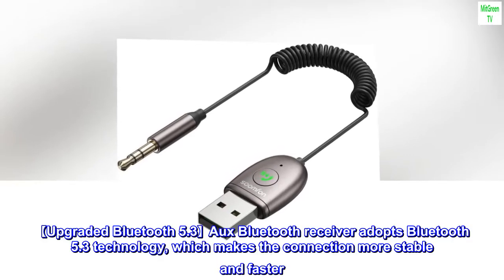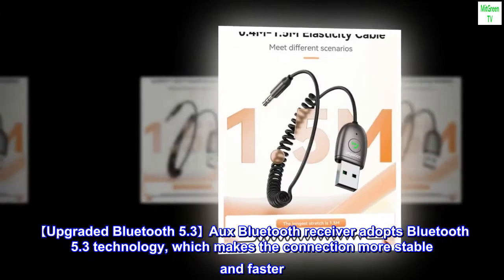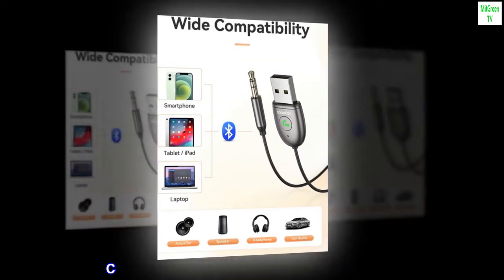Upgraded Bluetooth 5.3. This Aux Bluetooth receiver adopts Bluetooth 5.3 technology, which makes the connection more stable and faster. No delay and supports auto-reconnection. Cover range up to 10 meters, perfect for home use.